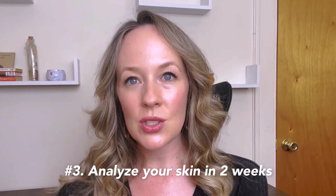Which leads us to action step number 3, which is in 2 weeks, analyze your skin. Define how many breakouts you had when you started. How many do you have now? Are things better? What helped the most? Really analyze the data. Try not to be emotional about it. I know it's so hard, but try not to be emotional about it and really analyze the information that you're looking at.